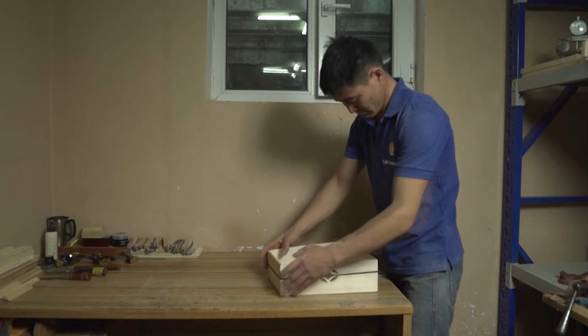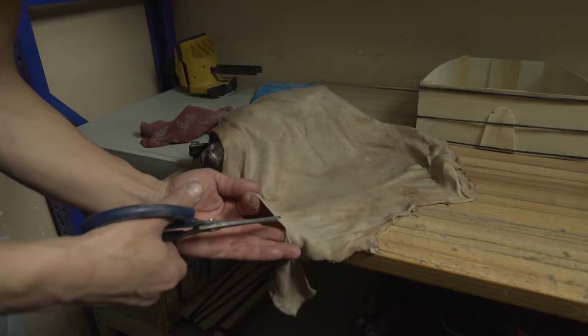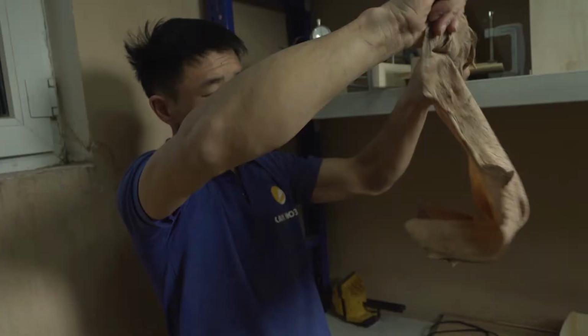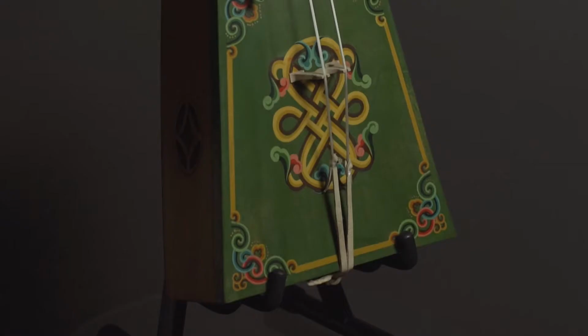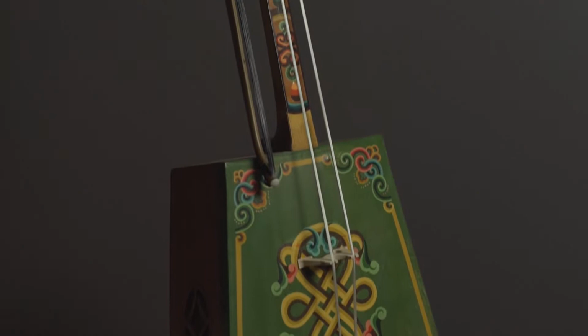It is covered with camel, goat or sheepskin, in which case a small opening would be left in the back. But since the 1970s, new all-wood sound box instruments have appeared. It can be painted with nice patterns as well.